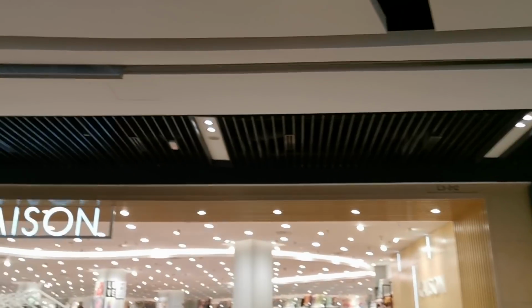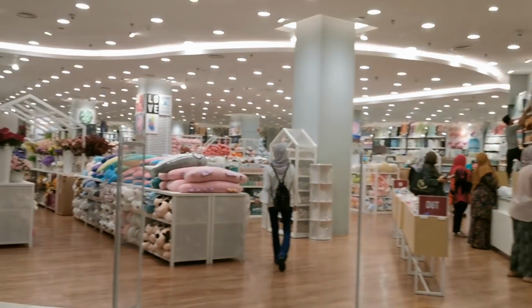Okay, first stop Kaison. I'm just using my phone. So pretty, dirty babe. I don't know what we're looking for actually, but I feel like buying some deco for our vanity table, to put something on top of it. I personally don't like a lot of stuff on it because it will get very dusty and I hate dust. I know, but the top will be empty, so we have to put at least something on it.